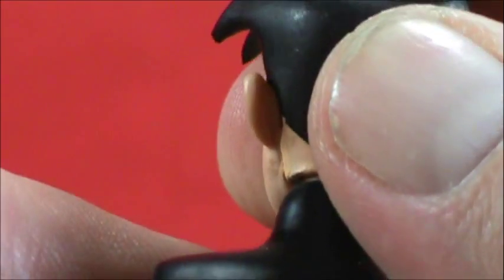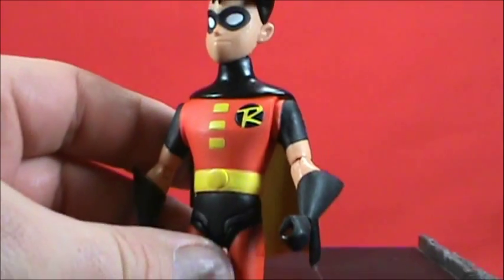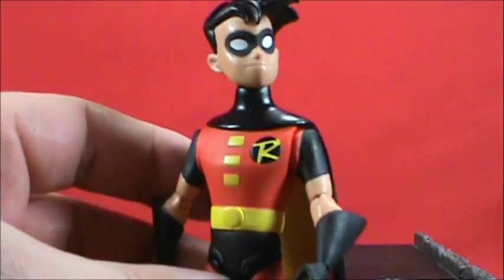I'm kind of looking there. I have had this head off, and he is not like the other Robin where he comes with another cape, but I will explain why I took the head off, and I will demonstrate it in this video.